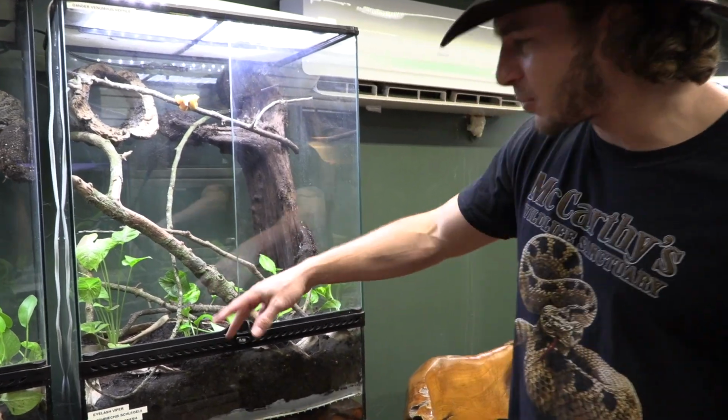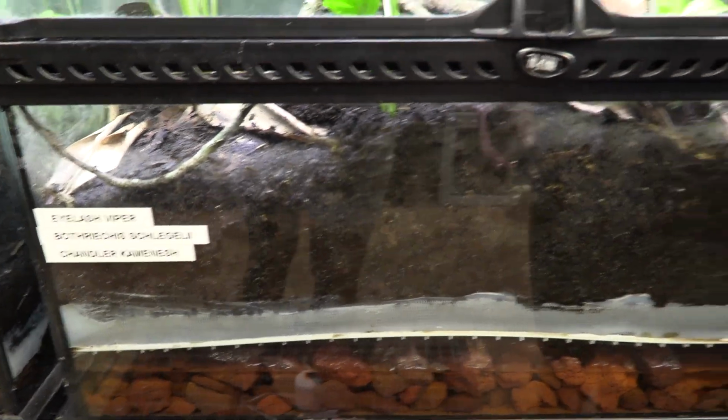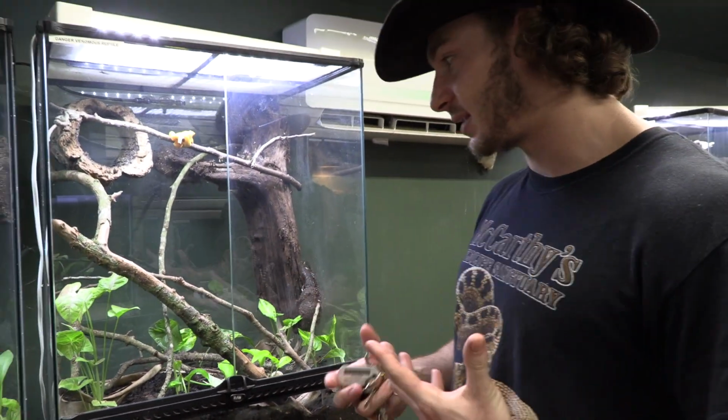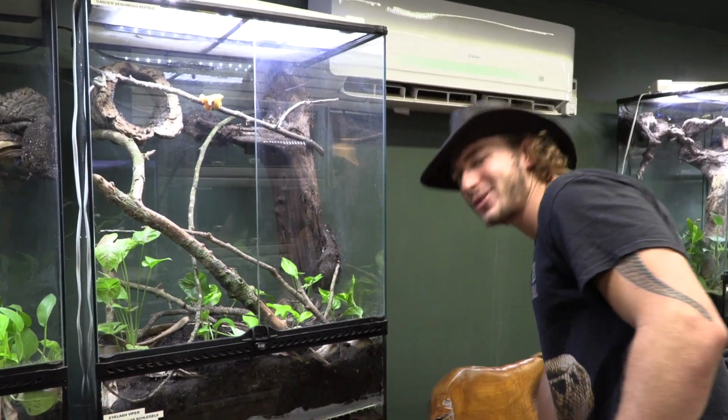I left some of the leaves from the previous plants as food for the isopods in here, which are the cleanup crew, the roly-polies. And I took some plants from other bioactive setups that were growing crazily, and I took some of the trimmings and replanted them, added some more sticks, and I think I'm really liking this new setup.